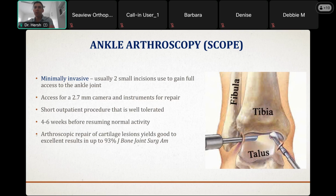It's outpatient. You do have to be non-weight bearing for a period of time after. And we do restrict physical activity after, because a lot of times we're going in, clearing out inflammatory fluid, and then also potentially repairing the cartilage. There's a good article in the Journal of Bone and Joint Surgery, which showed arthroscopic repair of cartilage lesions yielded a good to excellent result in 93% of people. But the caveat is if you have full-blown ankle arthritis, you can't have an ankle scope. If you have a single lesion, we can fix it.